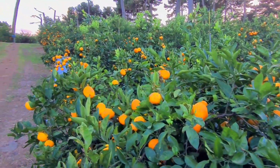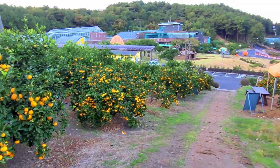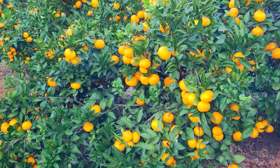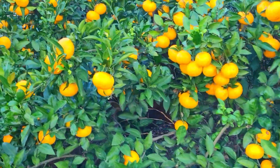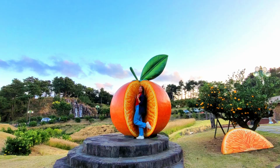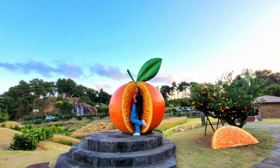But this is not it yet. They even have a whole orange farm where you can harvest your own tangerines if you are really into it. So if you come early enough and it's season, and the season is, by the way, around October to I think February, you can harvest your own oranges. Although I have to say that I have also seen some in summer on the island.